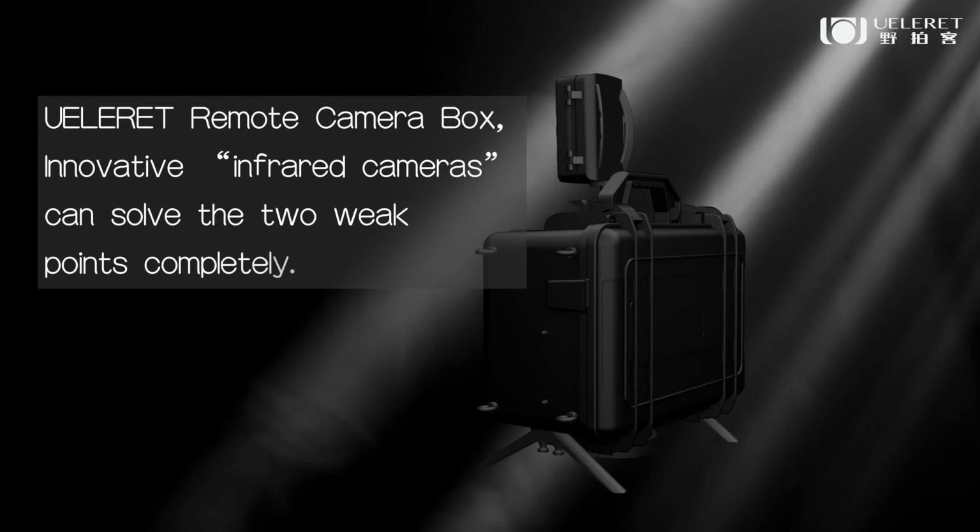Digital cameras and infrared cameras work together with an information exchanging system to provide a high-speed response. The infrared camera is just a sensor trigger tool, and the 8K, 4K images or video from the digital camera are what we need. Remote camera box, easy to use, fearless of wind and rain.